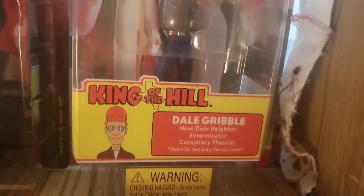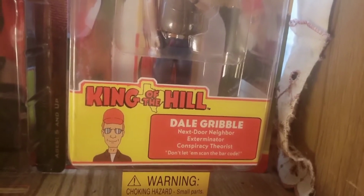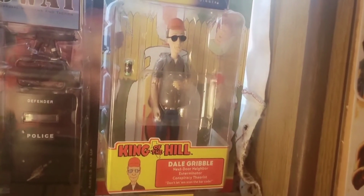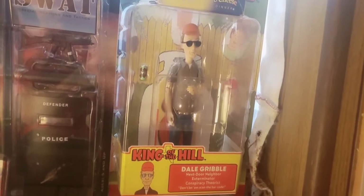There you can see it says Dale Gribble, next door neighbor, exterminator, conspiracy theorist. Don't let him scan the barcode. Yeah, Dale was one of my favorite figures from that TV show. And they did the main ones, Hank and Peggy Hill, Bill Dauterive. The hardest one to find was Boomhauer. I always wanted him for my collection, can never find him.